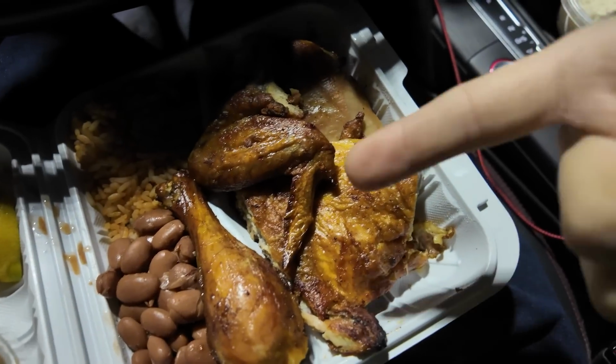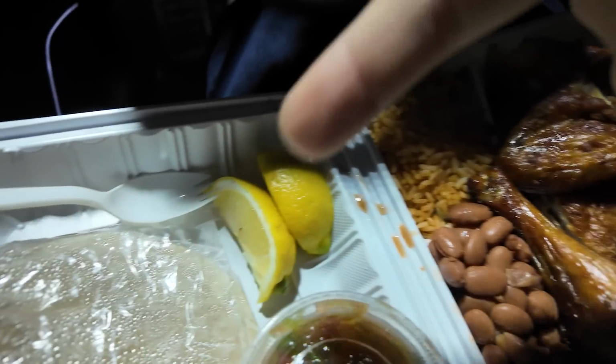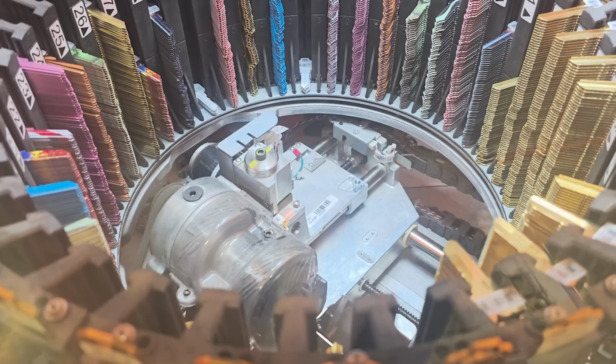Got a chicken plate from a Mexican place, half chicken, beans and rice, tortillas, salsa, some limon, and potato salad. This looks so freaking good. I'm gonna thank the next Mexican person I see, which should be pretty soon, because we're at Home Depot.